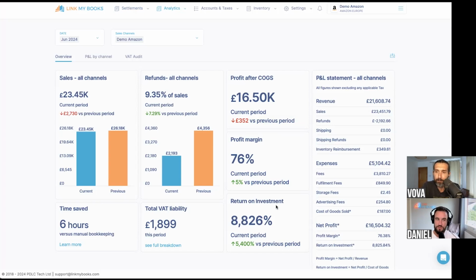You've got all the usual things like profit margin, return on investment. Obviously, this is slightly high. This is obviously fictitious numbers. I'd love to see an 8,000% return on investment, but I think it's unrealistic. Margins are not bad either.